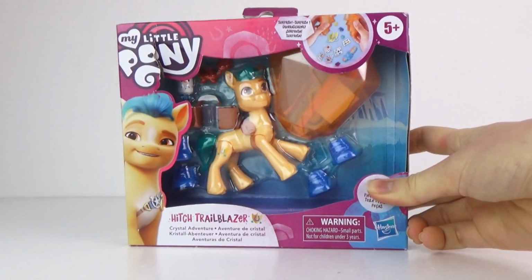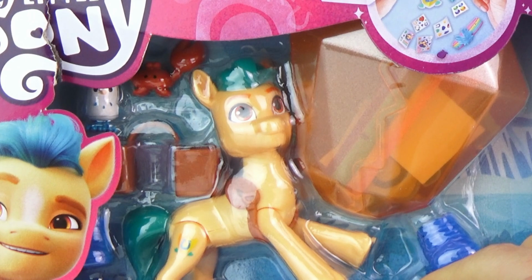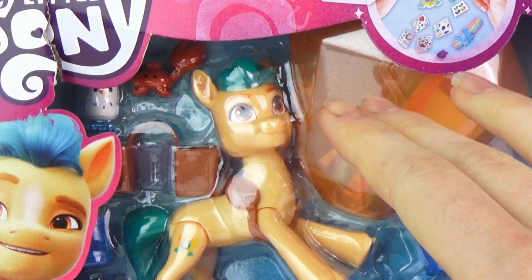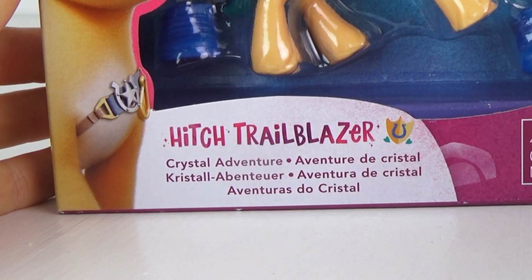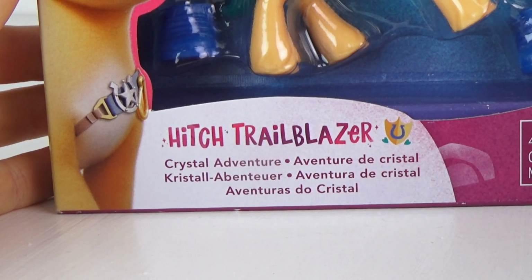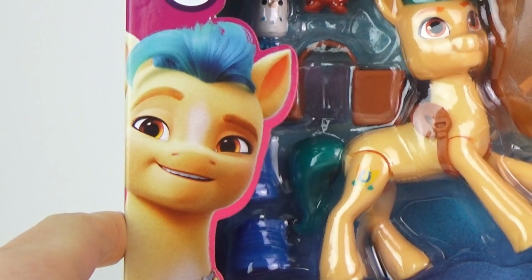Hello everyone, it's Cleo here, and today we're finally going to be opening up the boy. We finally found him on the Smith's Toys website, and of course had to snap him up because I've been waiting for this little dude for a very long time now. This of course is the Crystal Adventure Hitch Trailblazer, the only Hitch that you can get in this country at all, I think. There he is!